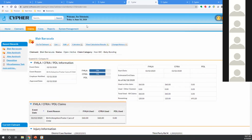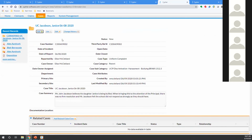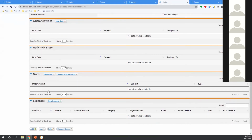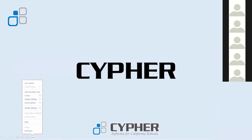We also have the new case. I guess it's not new anymore. It's been out for a year now. But you have the ability to keep track of cases in here as well, which is basically anything you want to keep track of that's not a leave issue. Here's a uniform complaint for an example. Basic information about it, and again, related parties, related cases, tasks, notes, and expenses are related to those cases.